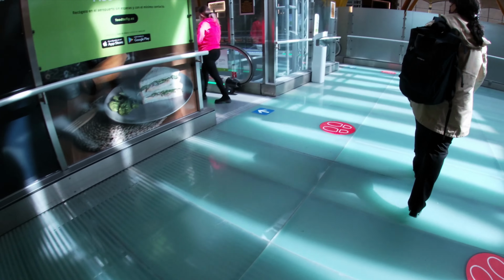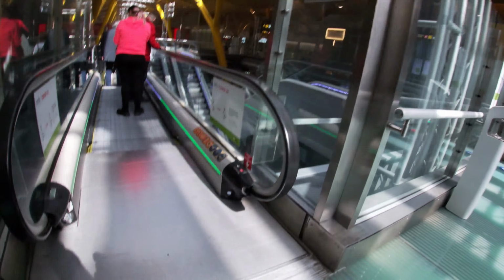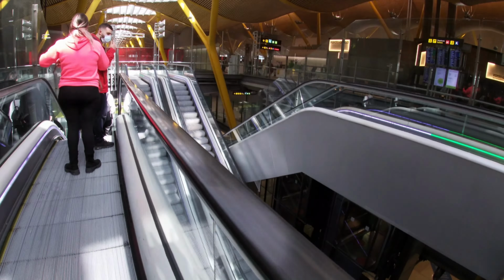As this flight was filmed in March 2022, COVID restrictions were still in place. I needed to visit a desk to have my documentation checked, although it didn't take long, and within around 10 minutes I was through security and on my way to Terminal 4S, which is the satellite terminal in Terminal 4.